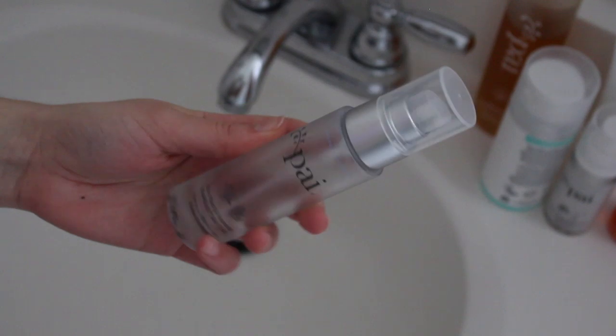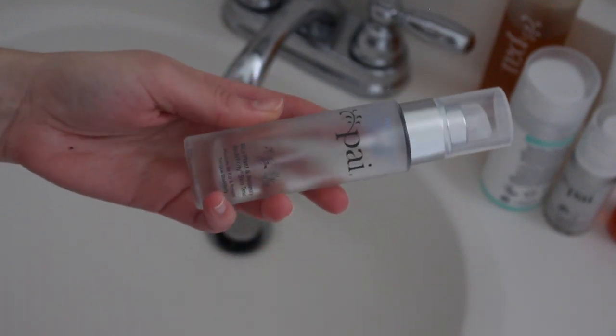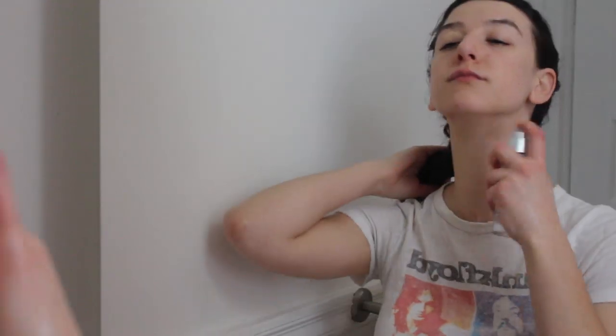The next product is after I've done all my cleansing. If I've done a mask, I'll put this on afterwards. This is also one product that I use day and night, not just at night. This is the Pai Rosemary BioAffinity Skin Tonic. And this is $56 and it is the only product that I actually completely finished. The others I've barely made a dent in. So either I am just crazy for facial mist and I'm applying way too much, or I need a bigger size of this basically. But I really enjoyed this.